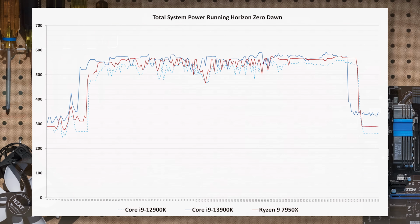And we see that here where we're running total system power for Horizon Zero Dawn. I'm running the fixed benchmark, so it is a fixed benchmark. We are running that for 12900K with that dash line. The red line is 7950X, and the solid blue line is the 13900K. The winner is I don't care. You're basically, that big fat GeForce RTX 3090 is sucking down so much power, it doesn't matter. We're up over 500 watts, almost 600 watts most of the time. And that is because everything is almost always GPU bound, and the CPU, unfortunately, is not doing that much.